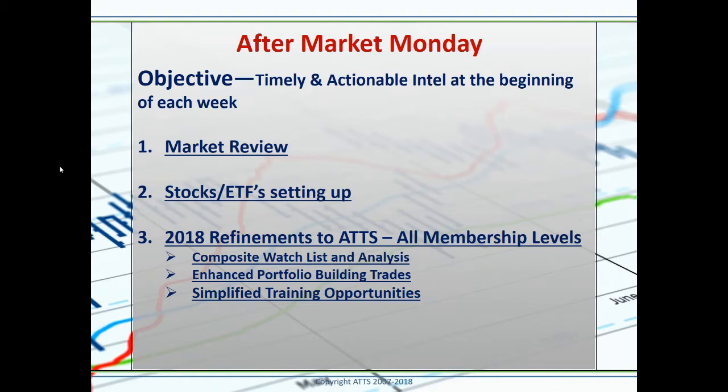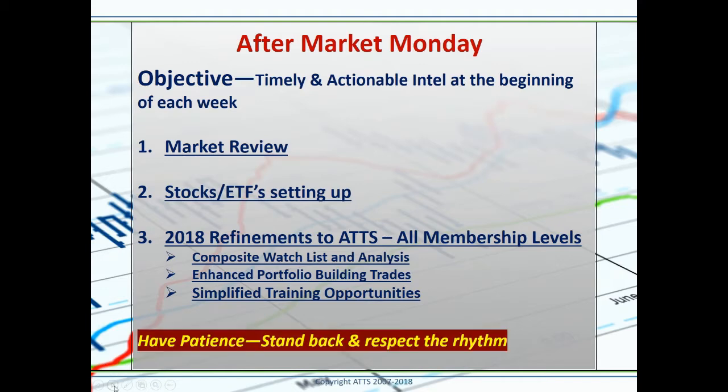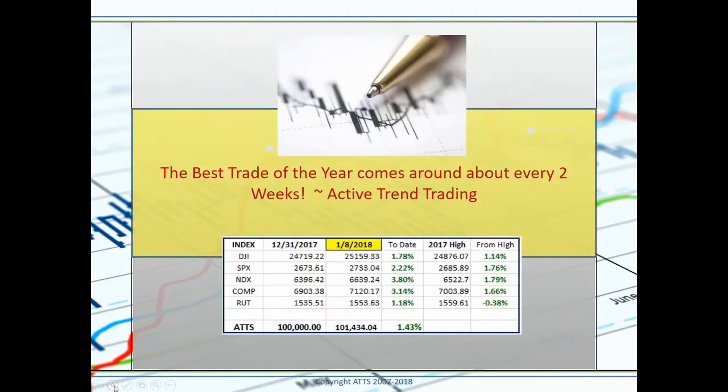Everybody who's an active trend trader has access to that, and we publish that in the Art and Science of Active Trend Trading post every weekend. And enhanced portfolio building trades, we're doing that. Simplified training opportunities. So let's take a look.